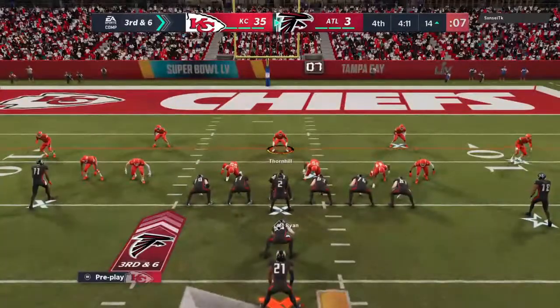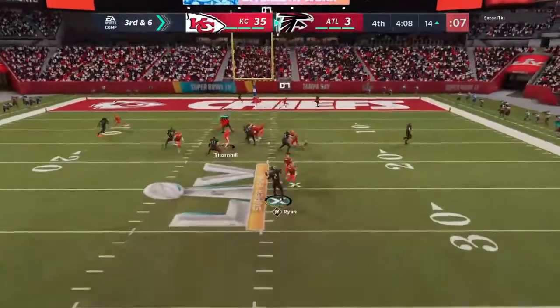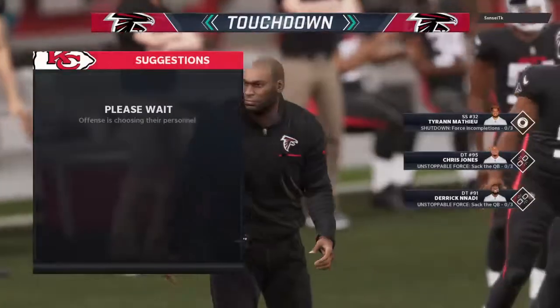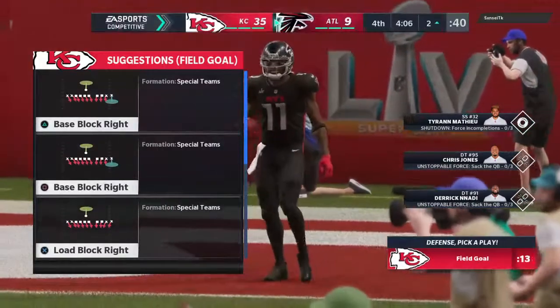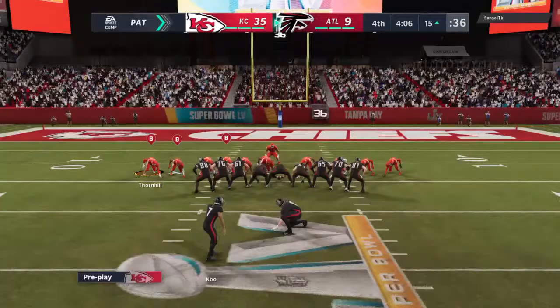No, not at all. They did a really nice job staying in their proper places and not allowing any lanes to open up. And this is caught for a Falcon touchdown. Julio Jones there to make the grab. And the Falcons get a bit closer.